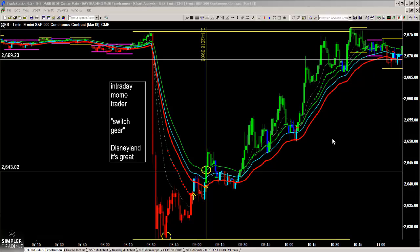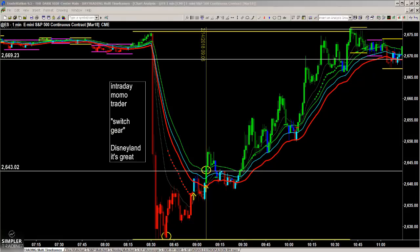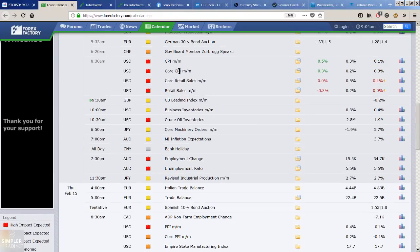So looking at the ES, first of all, the economic event was an 8:30 hot zone. And that hot zone was the CPI, as you can see here, and core CPI. Now, to look at a number like this or this, I don't know that anyone would look at that and say, okay, now here we go, elevated volatility. I don't think that was it at all.